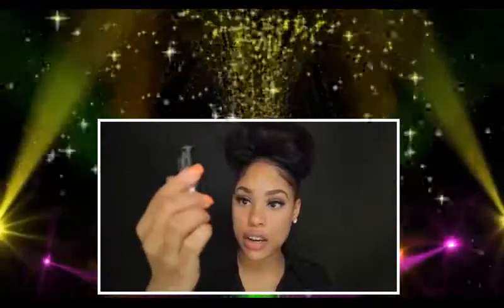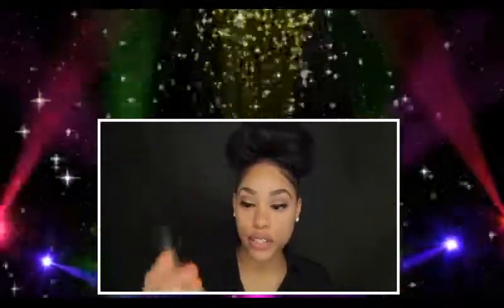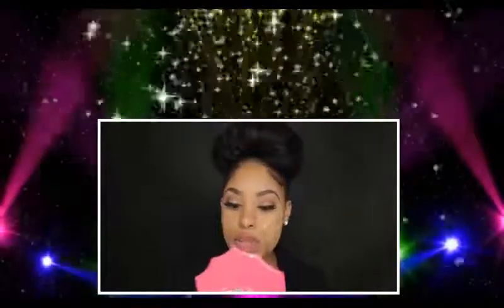So the other foundation I'm going to use is the Milani Conceal Plus Perfect. So we're going ham right now. 2-in-1 foundation and concealer, and this is in the color Sand Beige. Right now it's looking a little lighter than I want it to. We can fix that. I think when I blend it in, it's gonna get darker.